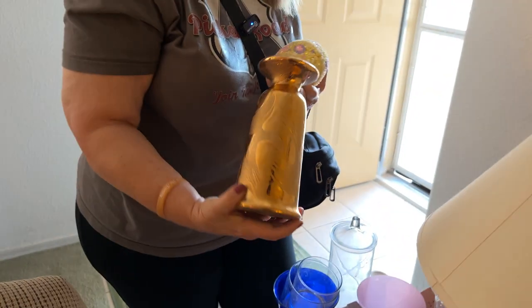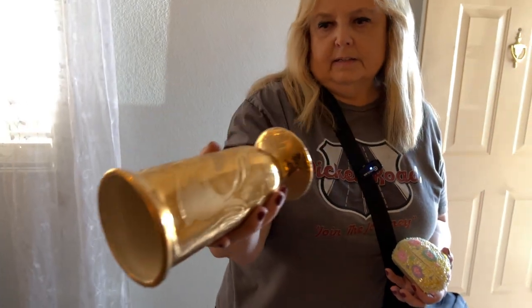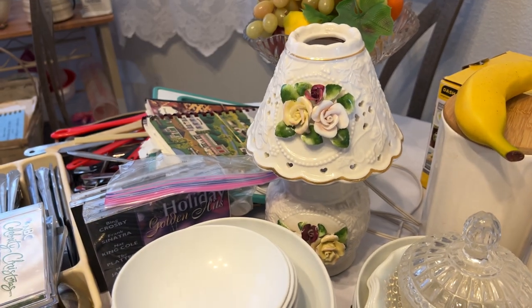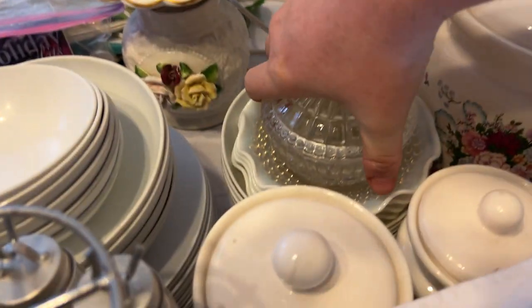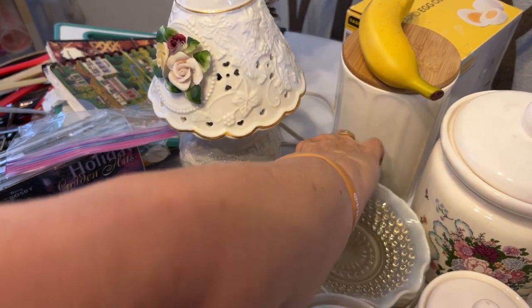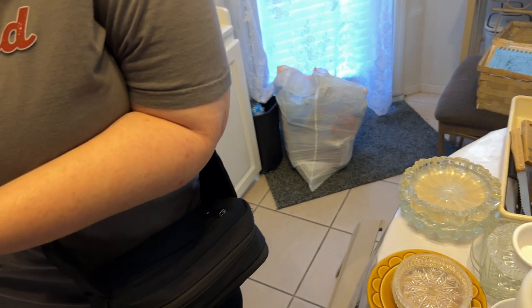Look at this one. Here we go. Lovely gold vase. It's an older piece, so definitely gonna take that. That's very pretty. Did you see the hobnail? Little hobnail dishes. Definitely take those. Gary, would you mind holding these over in our pile?